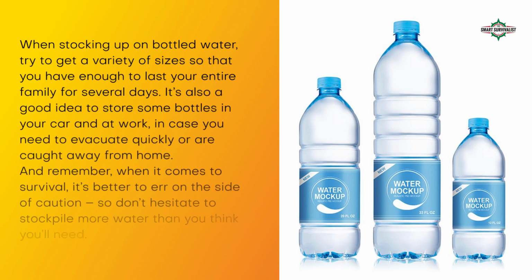When stocking up on bottled water, try to get a variety of sizes so that you have enough to last your entire family for several days. It's also a good idea to store some bottles in your car and at work, in case you need to evacuate quickly or are caught away from home. And remember, when it comes to survival, it's better to err on the side of caution, so don't hesitate to stockpile more water than you think you'll need.